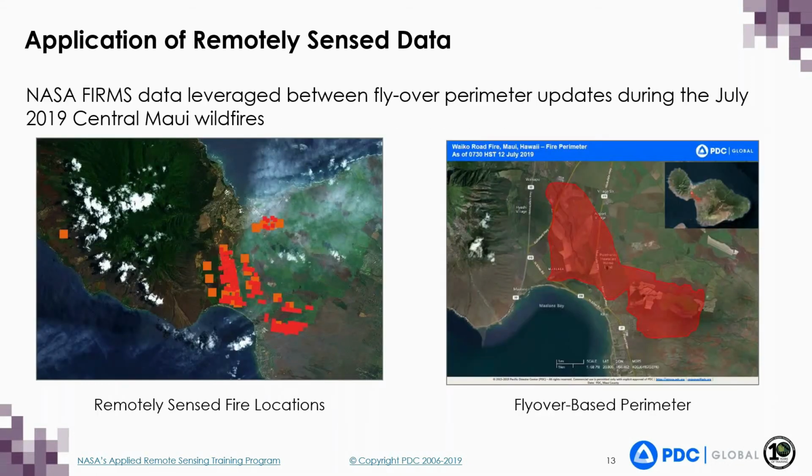This example demonstrates how NASA FIRMS data was leveraged between flyover perimeter updates during the July 2019 Central Maui wildfires. These remotely sensed data were especially useful during times when it was not safe to conduct a flyover by helicopter. Combined with the flyover information on the right, as well as the information on the left when the flyover perimeters were not available, this information helped provide a continuous support for situational awareness during this event.